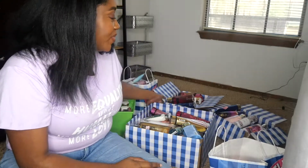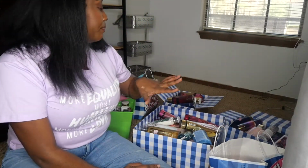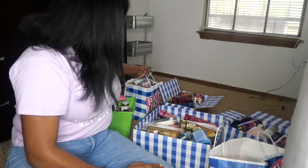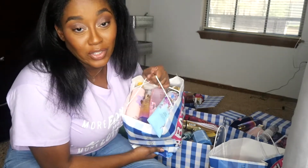I actually didn't start off with all of this stuff in these boxes. I had them in our linen closet and it just wasn't looking the best, so my fiance suggested that I get some shelving, so that's what I did. I got some more stuff back here in boxes, more lotions and fragrances from Victoria's Secret, and then just more lotions and fragrances. So let's go ahead and get this organized, girl.